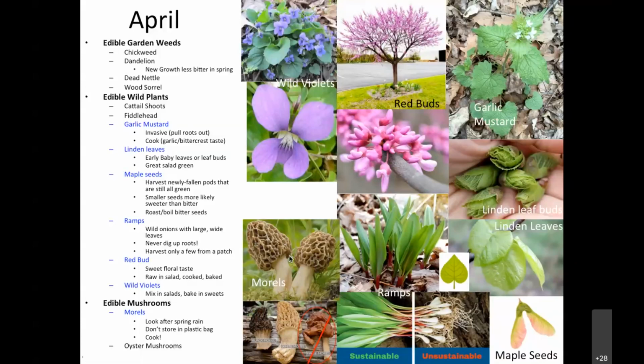There is a lookalike called a false morel. It just looks like this nastiness on top of its stem. It would be hard to misidentify that, but it is something to think about. Definitely make sure you're familiar with what a false morel looks like as you're hunting for morels.